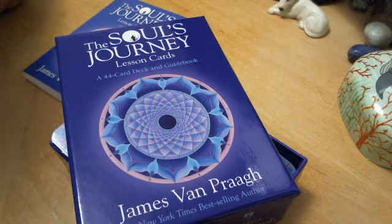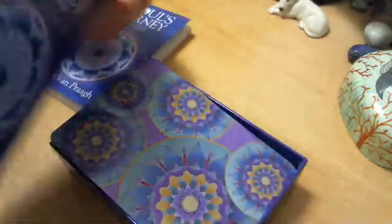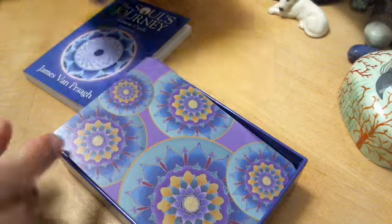With a walkthrough of the Soul's Journey lesson cards. 44 card deck by James Van Praagh. Here's the inside.